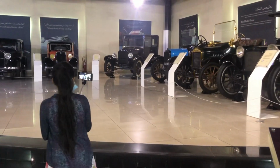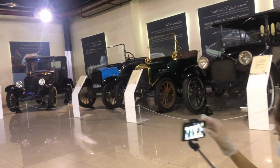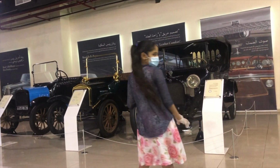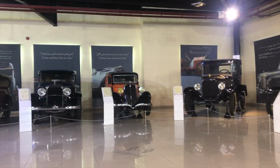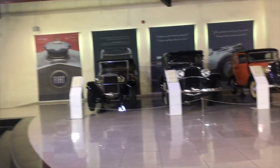This was my most favorite section among all. Very lovely antique models, I would say. I had earlier seen these kind of cars in some movies. These are Ford T-Series cars launched in USA in the year 1918.